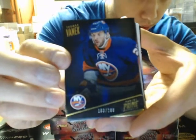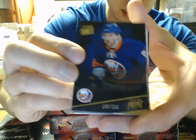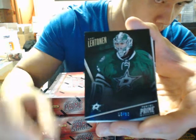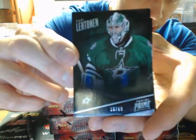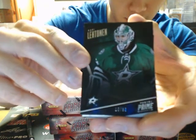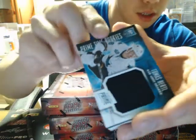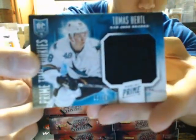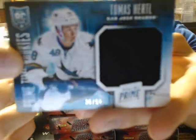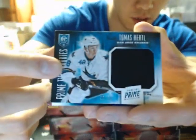So we start the break off with a Thomas Vanek for the Islanders, $2.99. Thomas Vanek. We have a base Spectrum for the Dallas Stars, Kari Lehtinen. And a Primetime Rookies jersey of Tomas Hertl, out of 50, for the Sharks. Tomas Hertl.